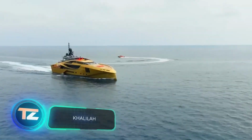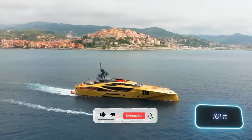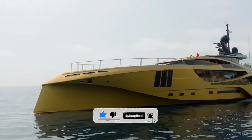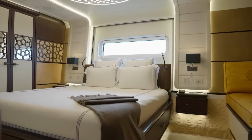When luxury, speed, and opulence come together, you get yachts like the Kalila. This stunning 49 meters yacht is the first in Palmer Johnson's Super Sport line. It can accommodate 11 guests and 9 crew members, and features a luxurious interior that rivals high-end hotels.